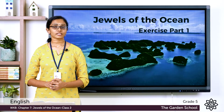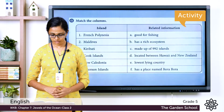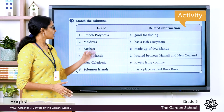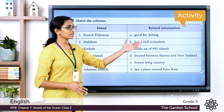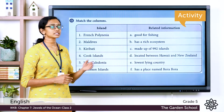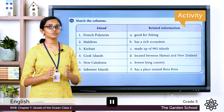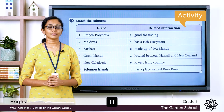On page number 43, let's read the first question. It is match the columns. You can see two columns here. On the left, you can see the names of the islands, and on the right, you can see a few related pieces of information. You have to match each island with its related information. We can do this as an activity now. Please pause this video, finish the activity and come back.